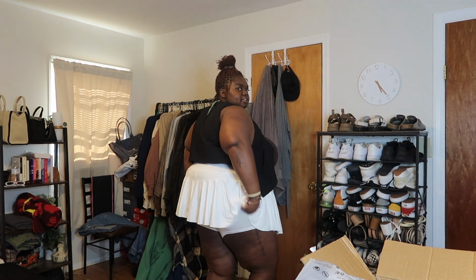Last but not least from Old Navy is this little romper. I'm still waiting for one more dress to come in. It's like a blue flowy dress. But this is the last piece I have to try on for today. So this vest clearly does not fit my boobs, but this skirt is a yes. Super cute. It has shorts underneath.